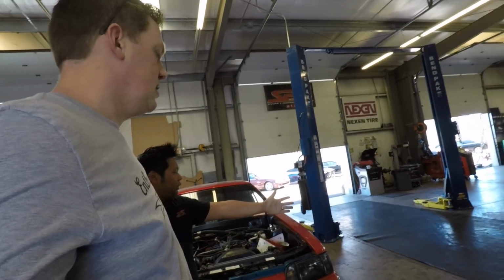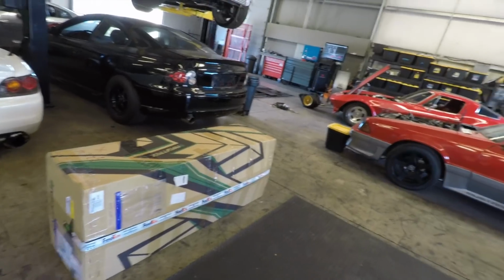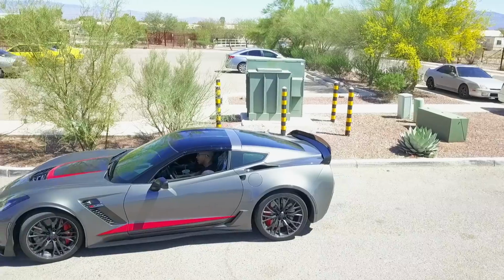All right, cool. Armytrix exhaust. Ooh, there it is right there. I didn't even see it. Look at that. Ready to go. You haven't even unboxed it yet. I haven't even unboxed it yet.